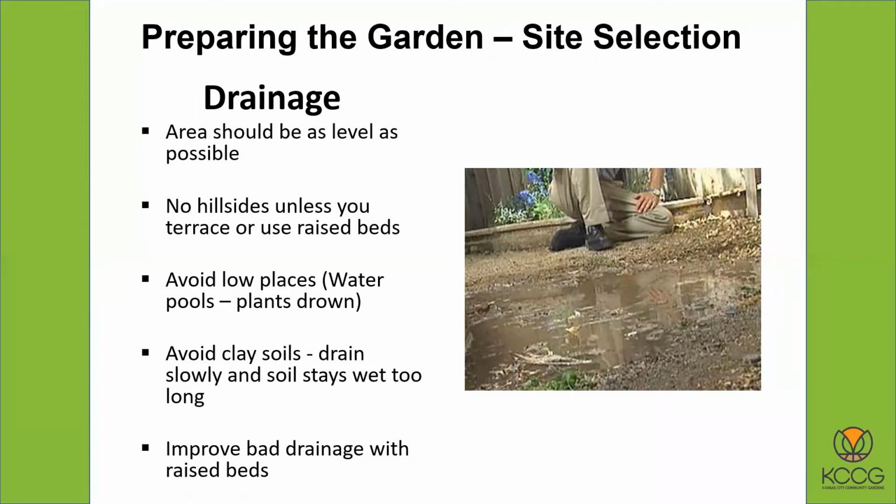But in general, you're looking for areas that are level as possible. And actually, you want to avoid hillsides too. Hillsides have great drainage. The problem is typically the water runs off too fast and the plants don't get a chance to soak it up. So unless you're building terraces or unless you are using some raised beds, steep hillsides are to be avoided. And of course, avoid the low places where the water pools after the rain. And again, avoid clay soils.